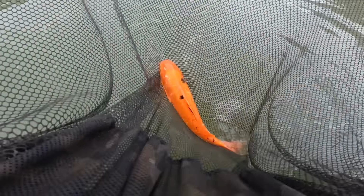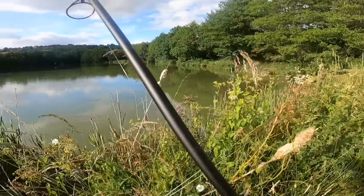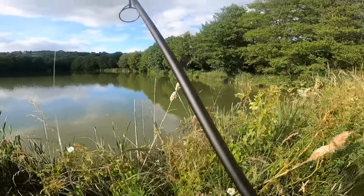There's one mirror and one common that have shown a little bit of interest to some of the bread. They've been sort of in the weed over to my right, but the mirror just came and tried taking that piece of bread off the top, but it spooked. I don't know if it saw me or it's just very cagey regardless, but yeah, definitely weren't too sure about something.